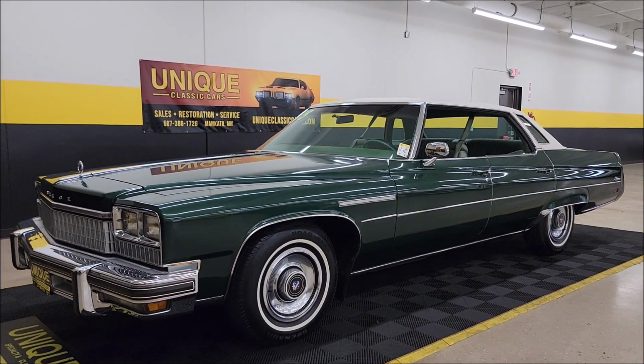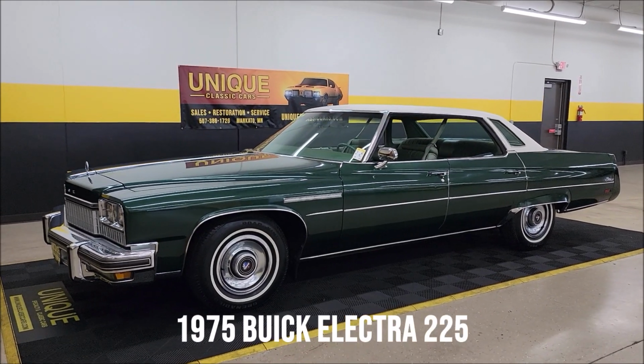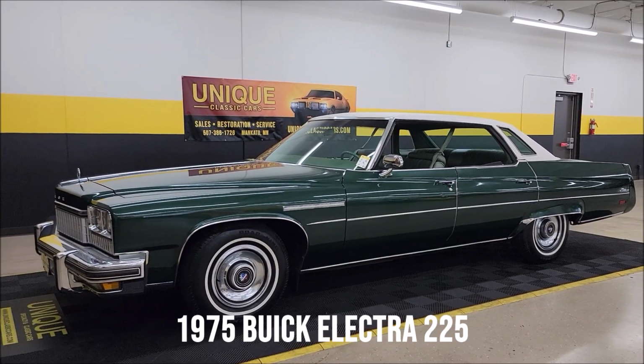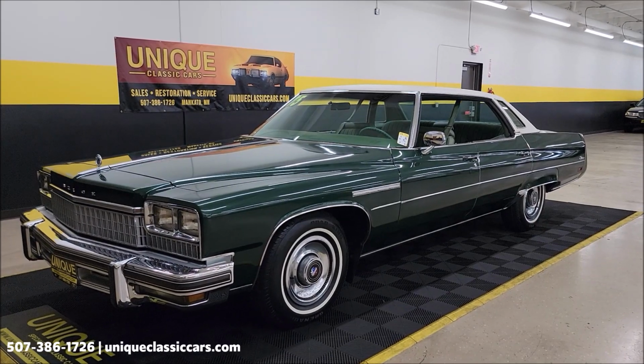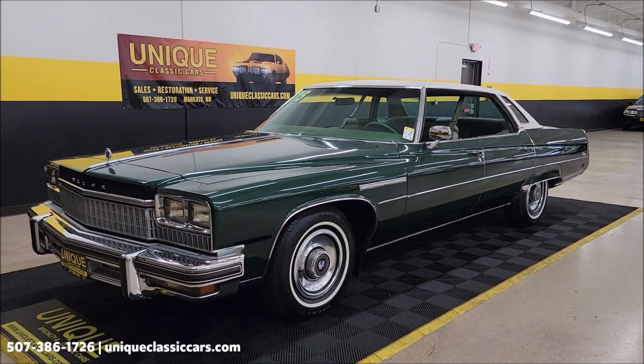Anybody that's looking for the opportunity to own a deuce and a quarter, here it is. And it is a very cool car with an even cooler story. First of all, original miles, 27,674. That is documented. Ownership of this car also documented.